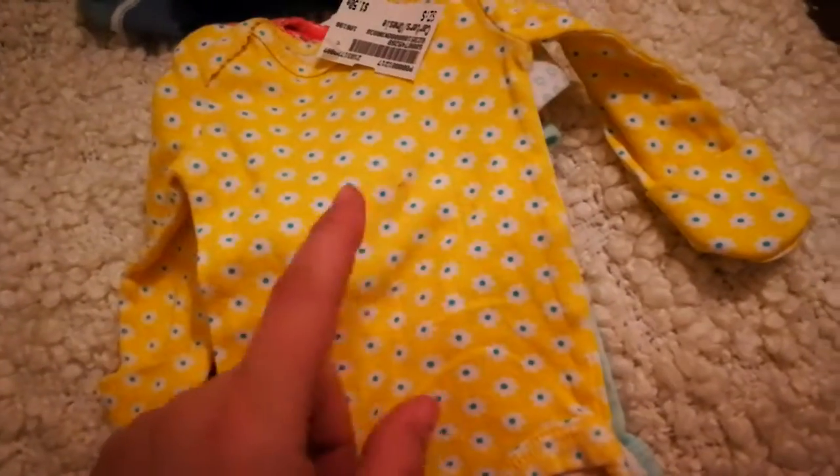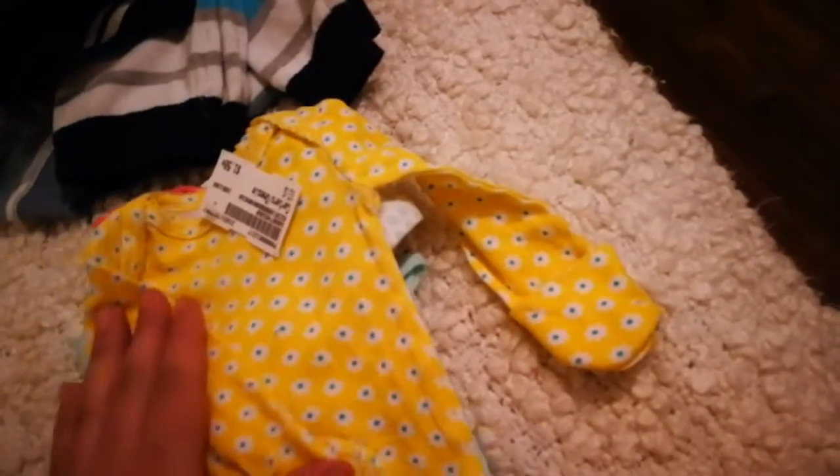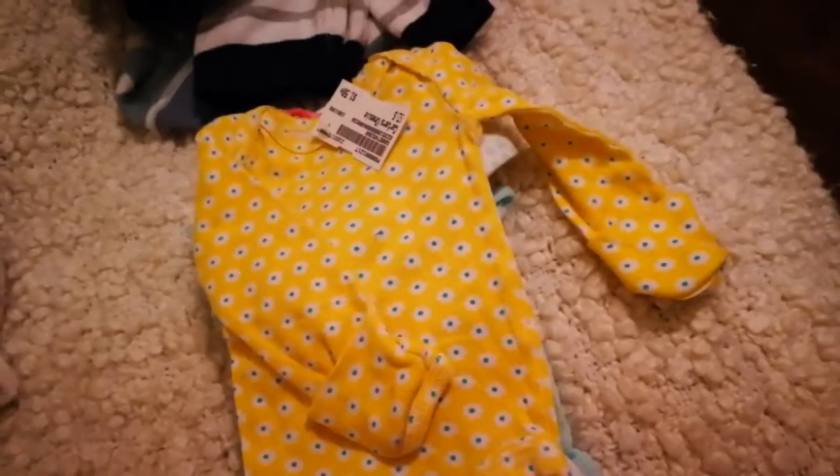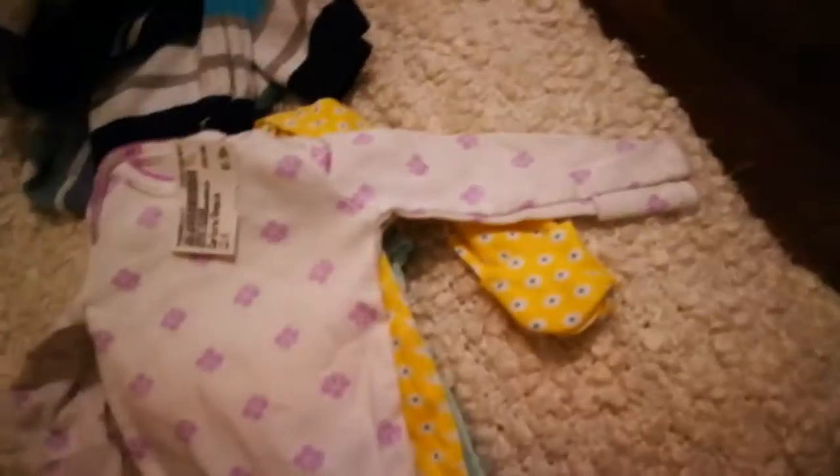And I love this. I just love the yellow. Yellow looks so good on Beverly with her darker skin tone. So it's just got the little white daisies with the blue centers, and then the shirt is blue. I mean, yellow. This is another really cute one.